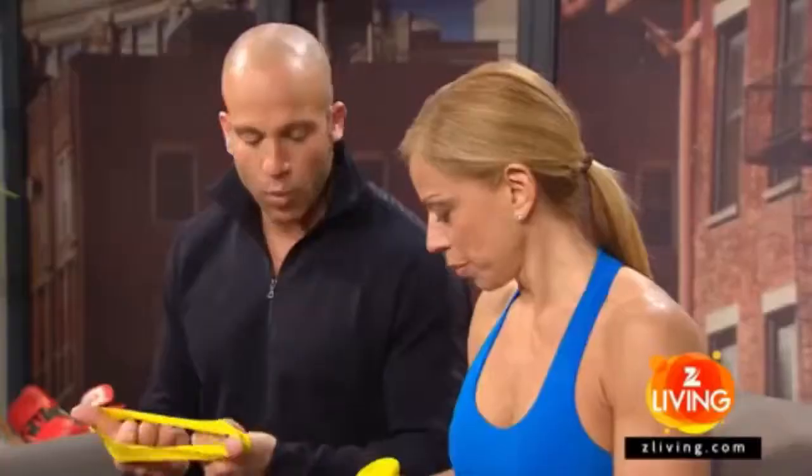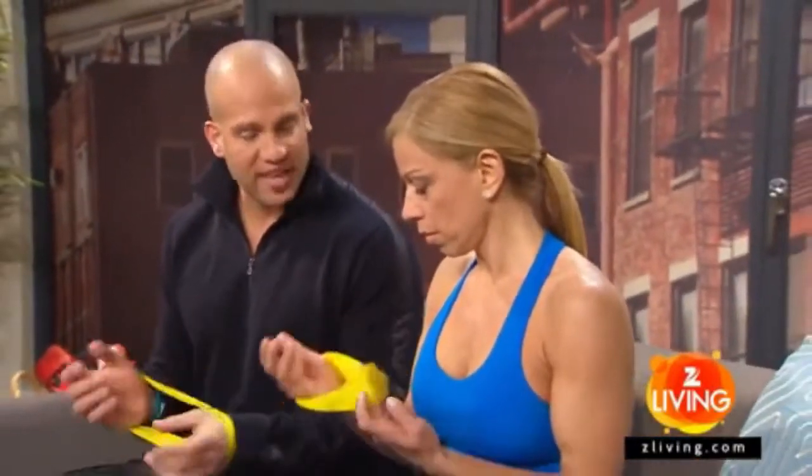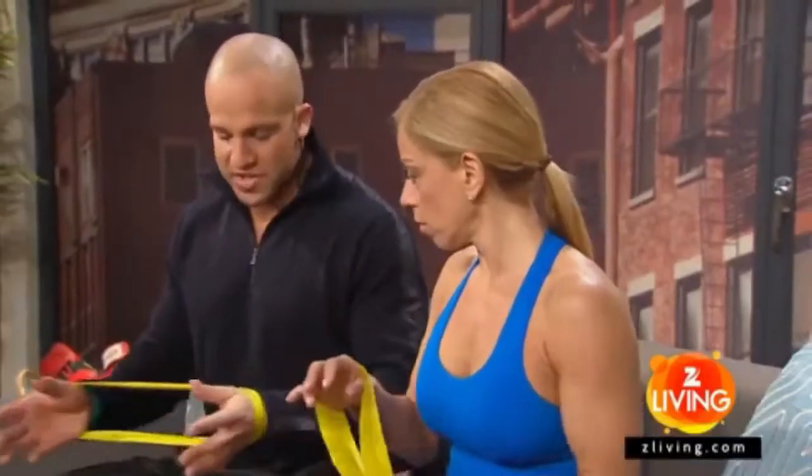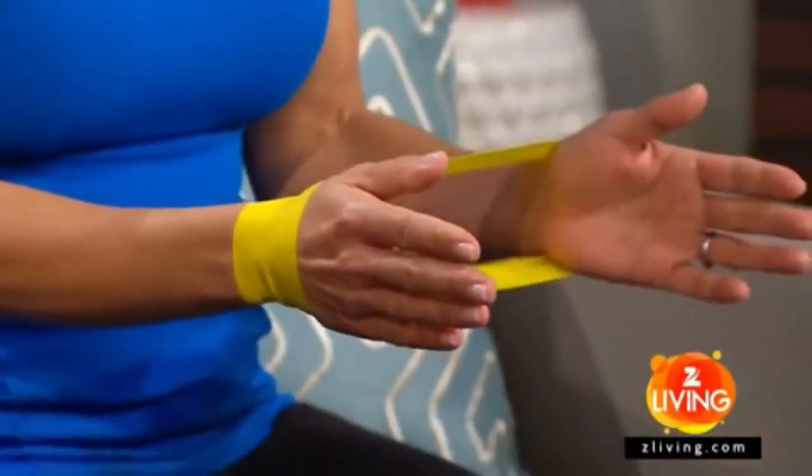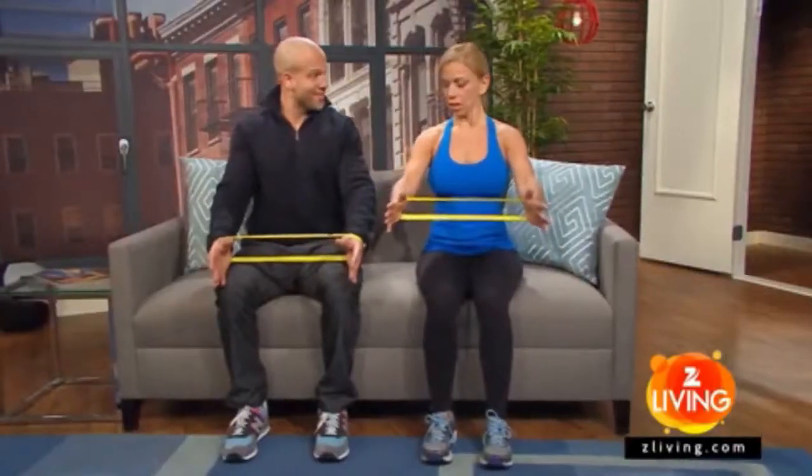These are bands that, once again, are not going to make us super strong by using these resistance bands and doing exercises, but they will keep us moving. They'll prevent us from going stir crazy. So even if it's just a little movement, since we don't have a lot of space in our seat, just go ahead and hold this. Feel the shoulders working? Yeah. Definite tension in the shoulders.